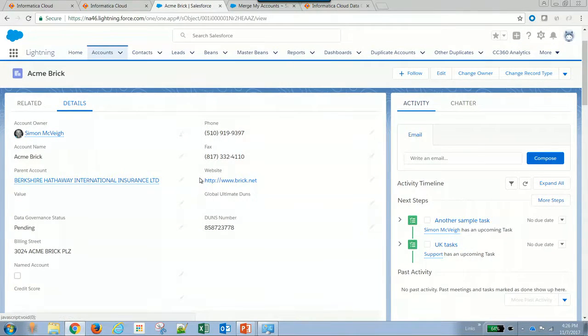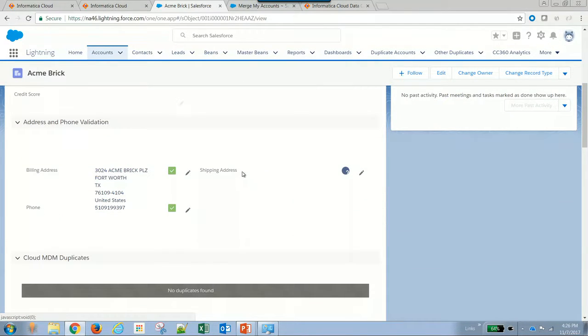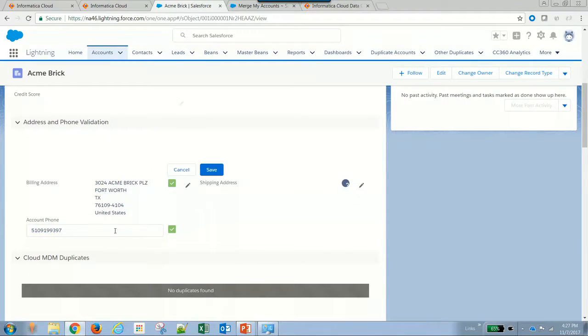It looks very much like a Salesforce account still, but once again, there are some additional add-ons. So there's address and phone validation or email validation for a contact, which is really accessing our data as a service capabilities to verify that addresses, emails, and phone numbers are accurate. Green is good. So for example, if I were to update it and for some odd reason put an alphanumeric there and I do a check, it shows red. That's not good. So it's probably telling me to do some type of update to make it green again.